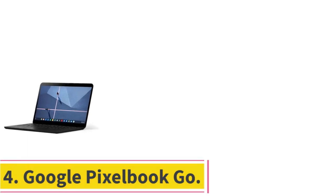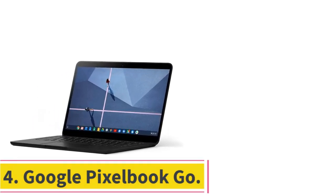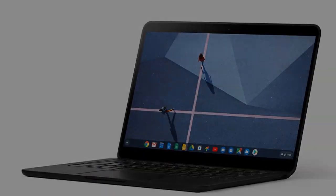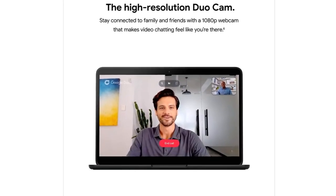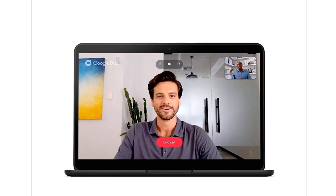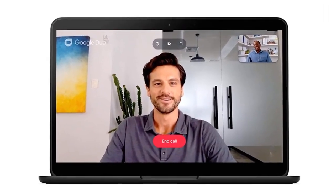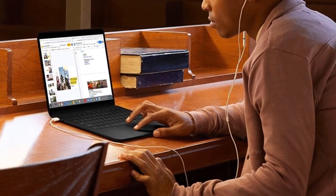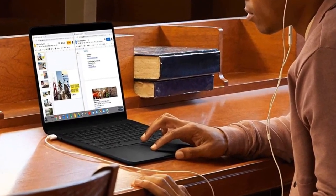Number 4. Google Pixelbook Go. Until Dell came along, Google pretty much held the monopoly on high-end Chromebooks such as the i7-powered Pixelbook. While Google is still selling Pixelbooks for those who want all the power they can get, Google's newest Chromebooks are the lower-powered and lower-priced Pixelbook Go series.